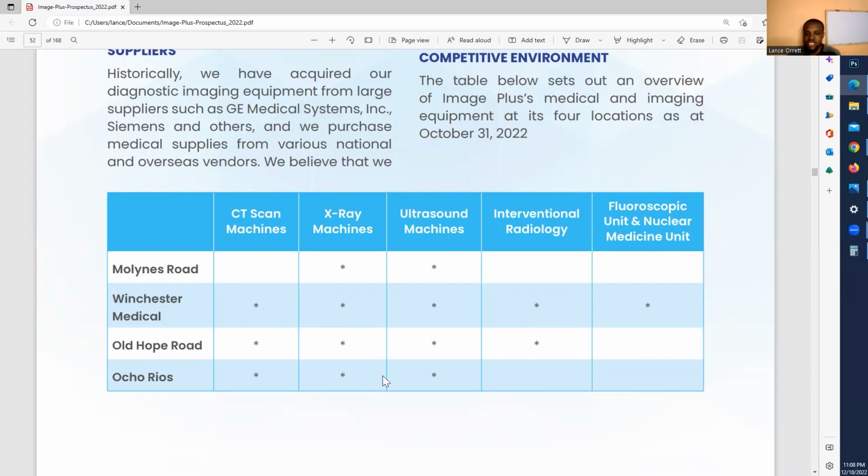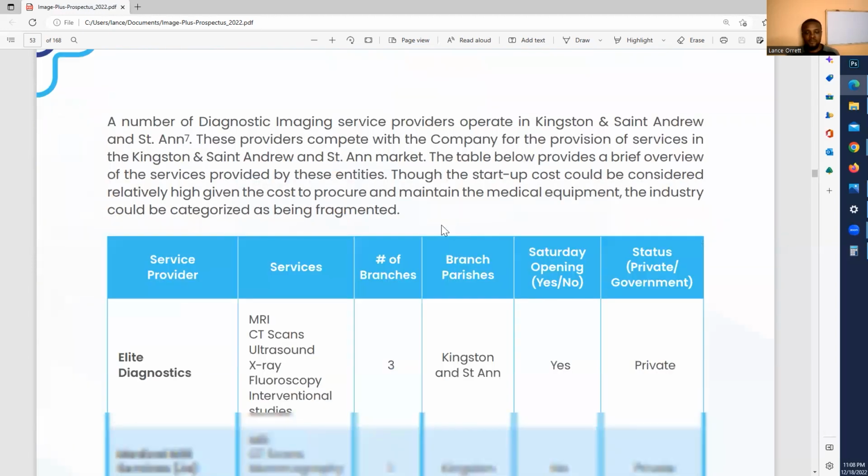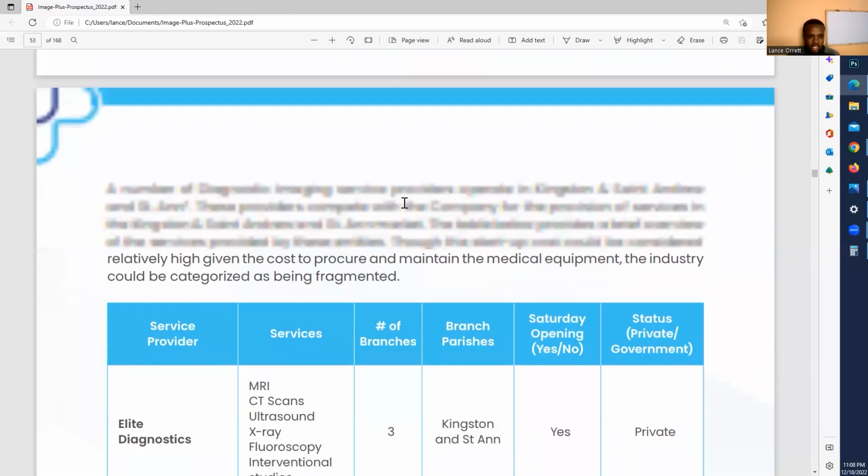So my assumption is that they want a bigger space and they want more capacity at that location. I don't know if they own the property, so that's another thing too. So Mullines Road only offers 2 services, X-rays and ultrasound. But they have 3 in the corporate area, which might be very good to me. You will understand why when I do the future video regarding the financial performance.